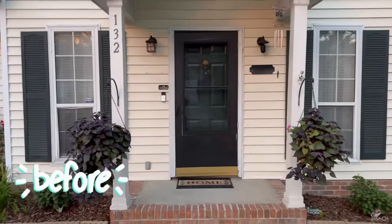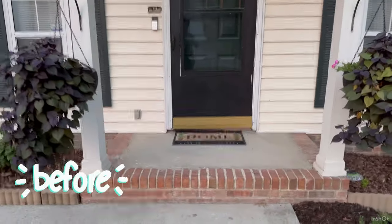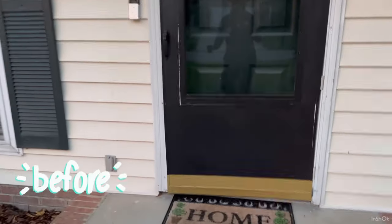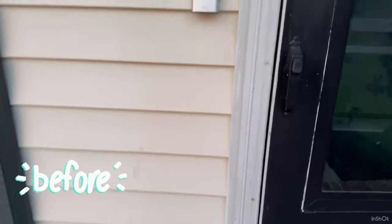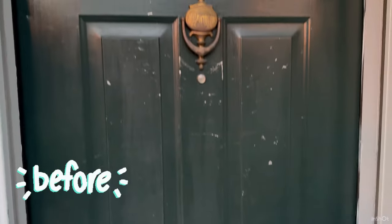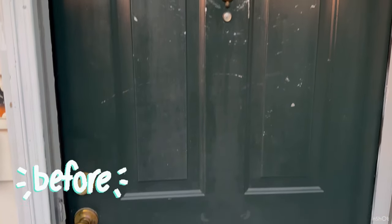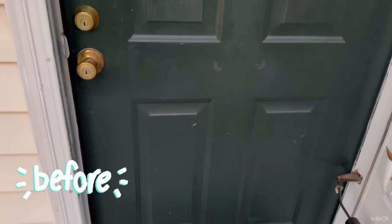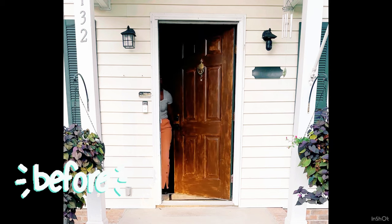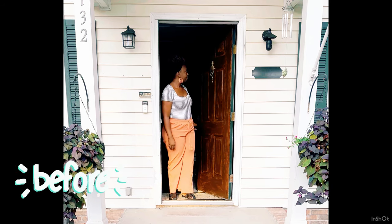All right, you guys, so let's take a look at all the different transformations this front door undertook. As you guys can recall, I removed the screen door because it was literally falling apart. And whenever we look at the front door itself, it had a lot of nicks, a lot of scratches, scuff marks. So it really just needed a true makeover job. And it went from that to the faux wood door. And you guys can recall the faux wood door was just a disaster in itself. So let's take a look at what the final door looks like now.